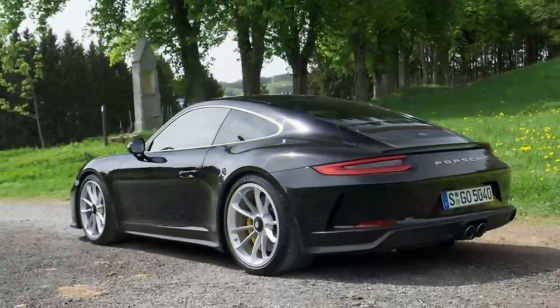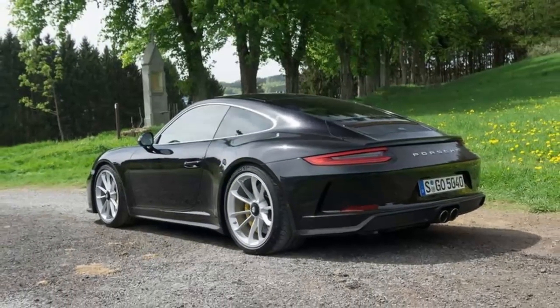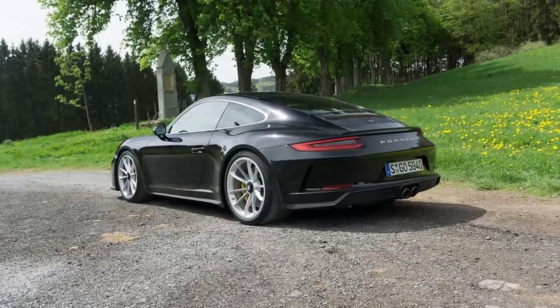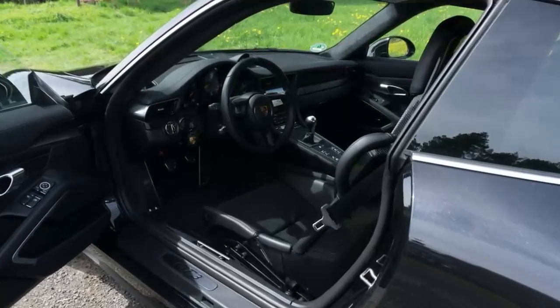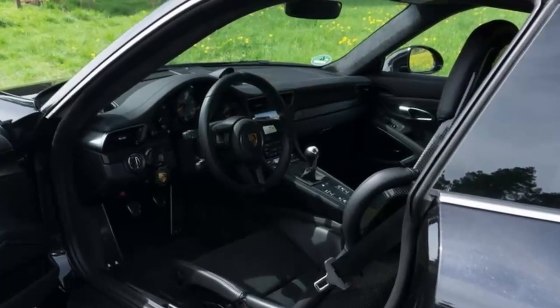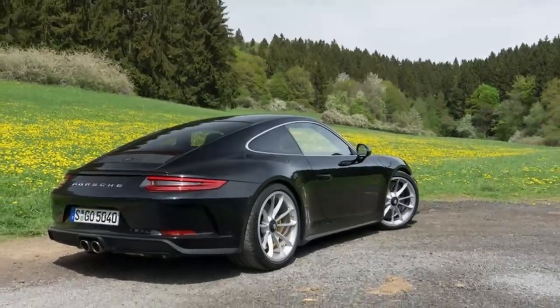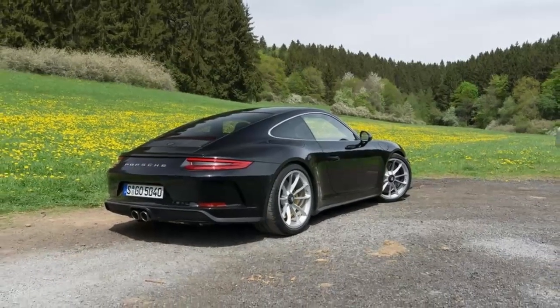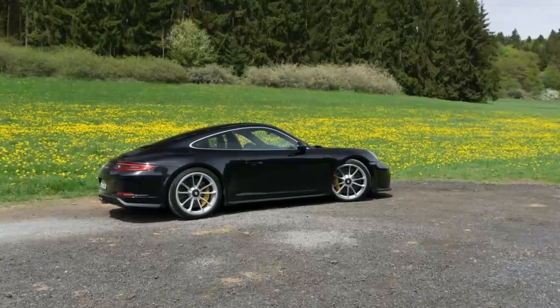It is a GT3, which means it's ludicrously quick, arriving to 60 in 3.8 seconds. At the back is the same 500 horsepower, 9,000 RPMs, 4.0-liter, 6-cylinder engine that is joyously bereft of turbocharging.